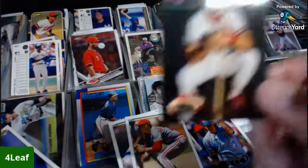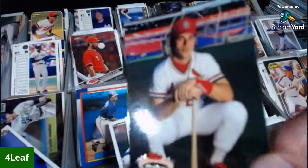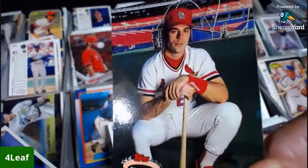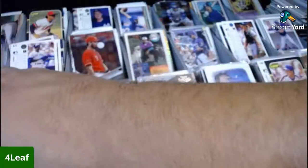Here's another weird pose with your bat. I don't think I would agree to that. Be like, hey, I'm going to take your picture. This is going to be for your baseball card. Be like, yeah, I'm not sitting like that.